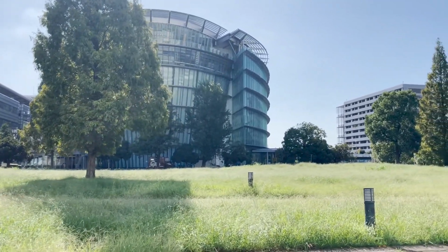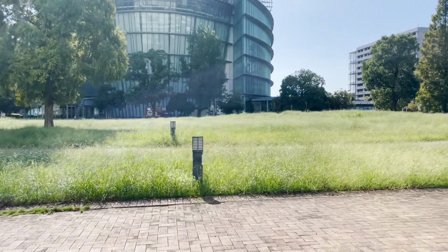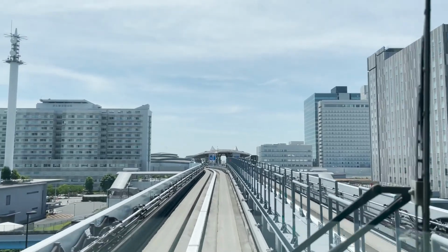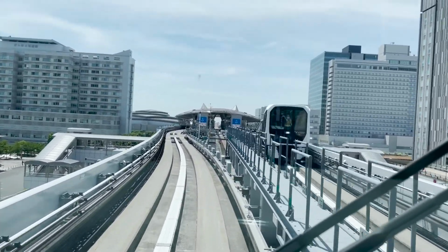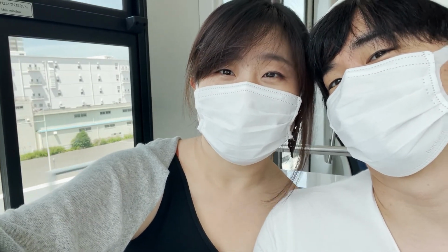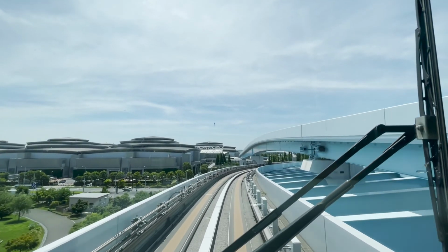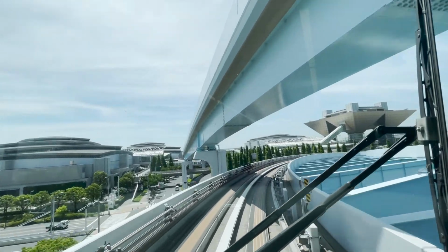It's a popular waterfront area built on an artificial island. The whole experience of Odaiba starts with sitting at the front of the monorail train. There's no driver and you can see the whole Tokyo Bay from the front window. Once you're on this monorail, you are already entering this entertaining and futuristic journey.